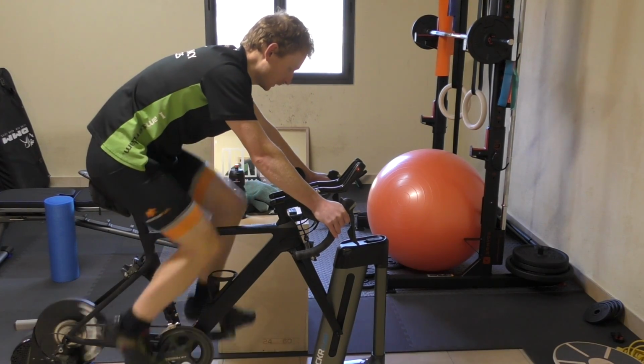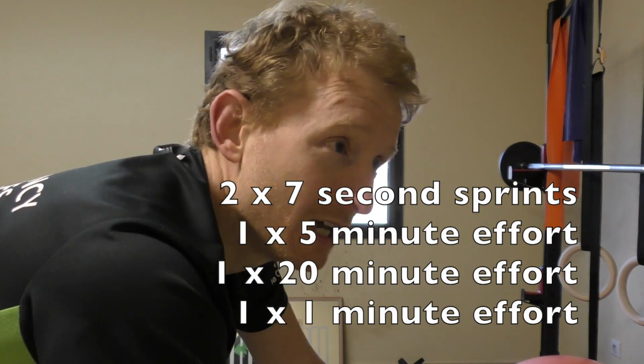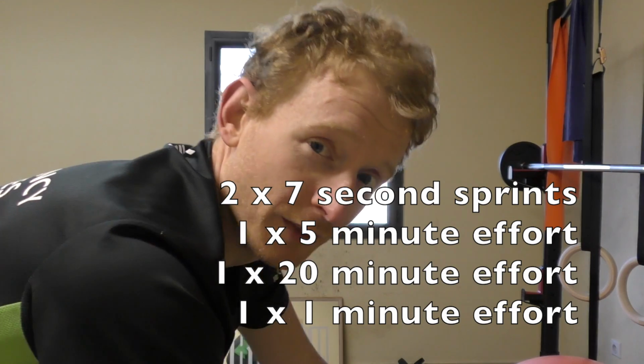So it involves a bit of a warm up, which is the most pleasant part of it, which is what I'm currently doing. And then it gets down with some flat out sprint efforts, have a bit of a rest, followed by a 5 minute effort, another rest, 20-minute FTP test, and then finally I do a 1 minute flat out effort as well. And this is about determining the various training intensities that I'll be doing for different durations of intervals going forward.